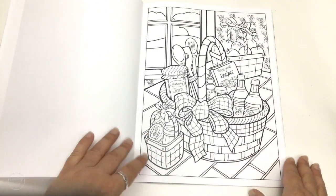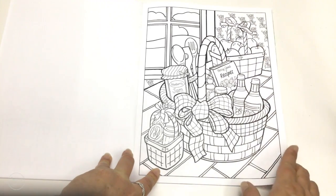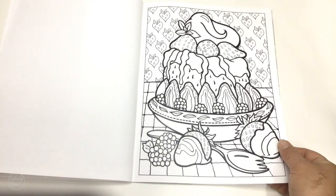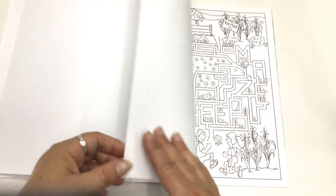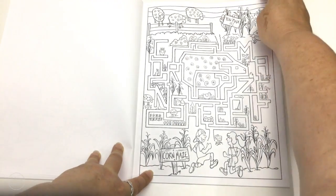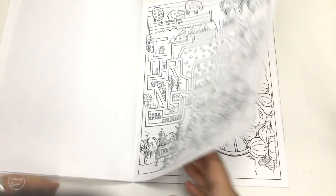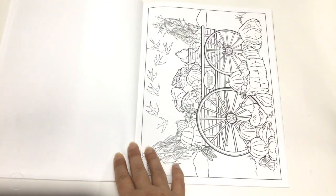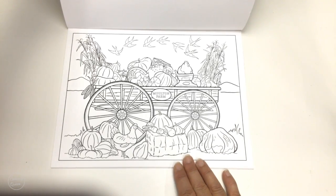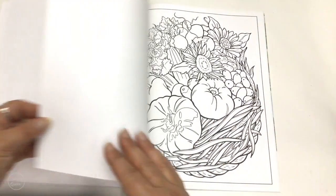Now it's staple bound rather than glue. So you can practice doing your basket colourings. There's a lot of timber and of course a lot of lovely food. Be interested to hear if anyone's actually been to this farm, Moulton Farm. Apparently they take school excursions there, so that would be fun. So there's a corn maze there that you can try out the activity as well as colouring it in. We've got our wagon and all our lovely produce there.